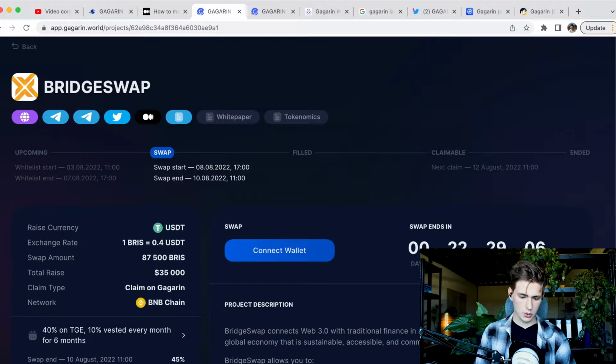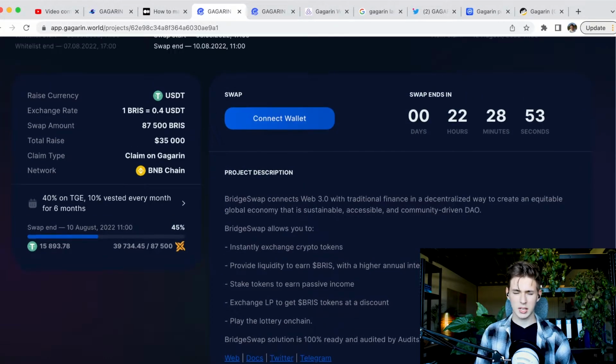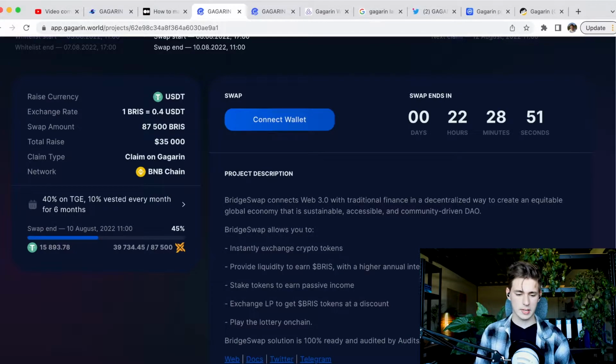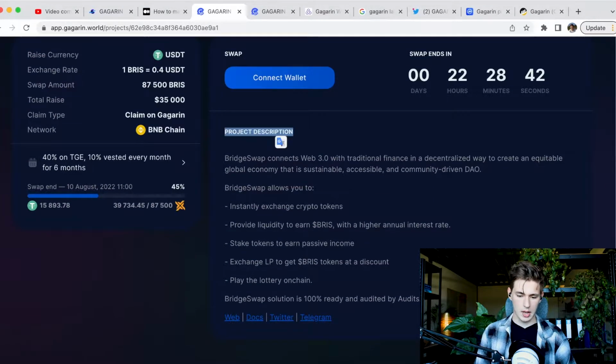So the raised currency will be USDT, and the exchange rate is 1 BRIS for 0.4 USDT. The network will be the BNB chain. And here you can see the progress that it has made so far, 45%, quite a lot. This particular IDO will release 40% at the TGE, then a 0 cliff and 10% vested every month for 6 months. So here you see the project description.